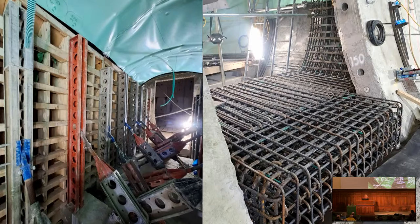I mentioned before, it's heavily reinforced. You can see there some of the cage at one of the collars to get an idea of quite how heavily reinforced it was. Within the main barrel, instead, we had steel fibers as well and polypropylene fibers, which meant that we didn't have to have a fireproof mortar because it was all fire tested.